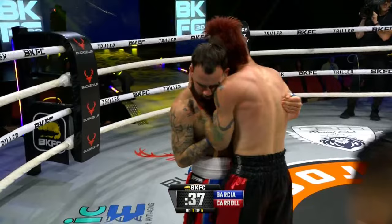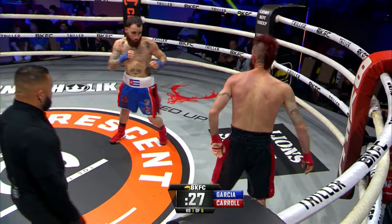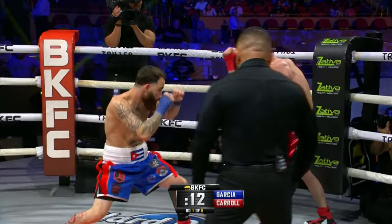All right, stop. Tight overhook from Ryan Carroll into the ropes. Reset again. Garcia's looked very on point with his jab thus far in the fight. There's the jab again from Chris Garcia. Lead left hook not there for Carroll. Stiff jab from Ryan Carroll. Jab right back from Garcia. See the feint on the level change from Chris Garcia on the walk down pressure. Lead left hook from Carroll. The best weapon right now for Garcia is that jab.